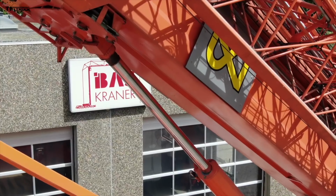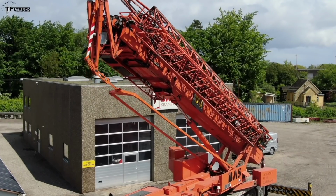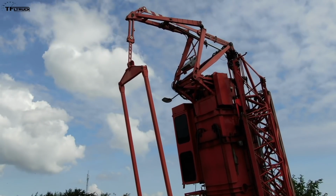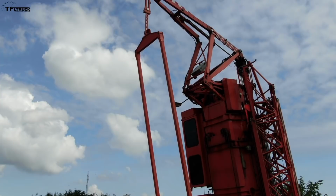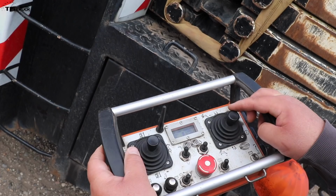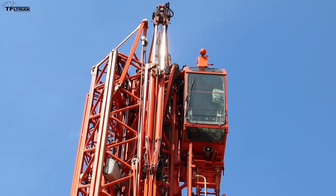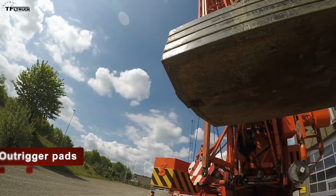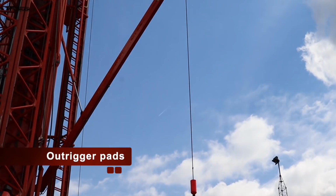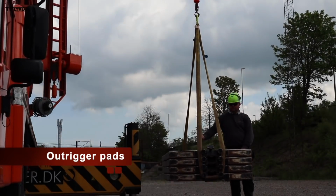The point of a mobile tower crane is not to lift heavy loads. There are other types of mobile cranes that can lift several hundred tons. Heavy lifting on any construction site, whether industrial, retail or residential, only accounts for 20% of all lifting cycles. 80% of all lifting tasks do not exceed 1.5 tons, and this is where a mobile tower crane has its force.